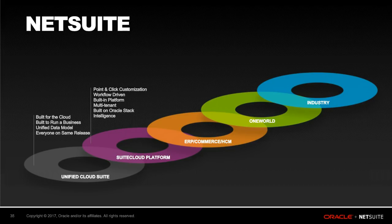And then intelligence. Intelligence is something that people are hearing about all around the world and all around technology today, artificial intelligence and everything else. The one thing about business intelligence and intelligence in general has always been at the heart of NetSuite. It's always been a standard component of the product.